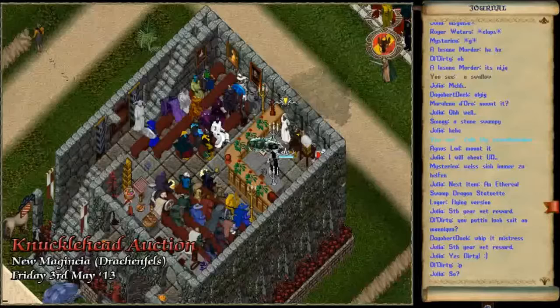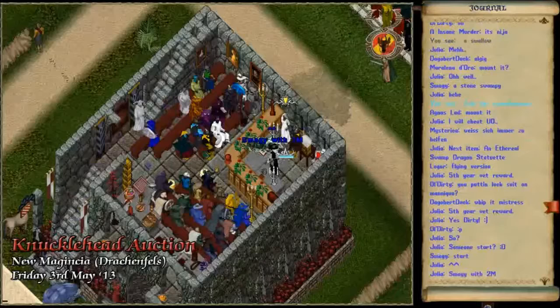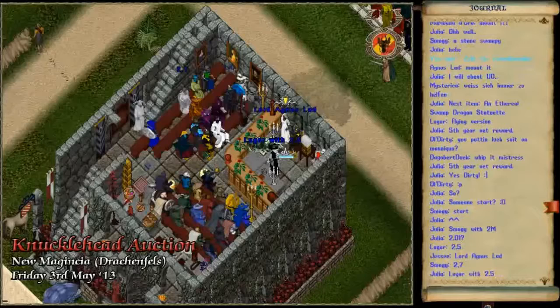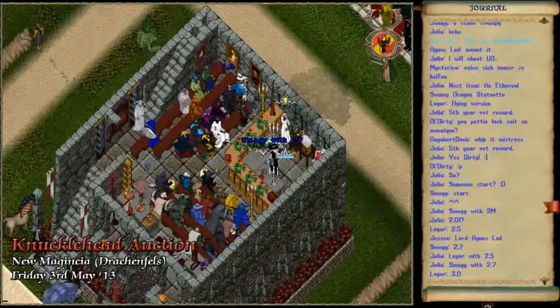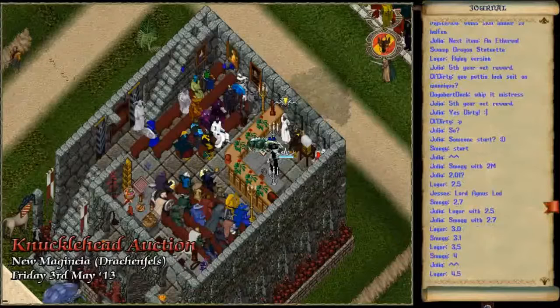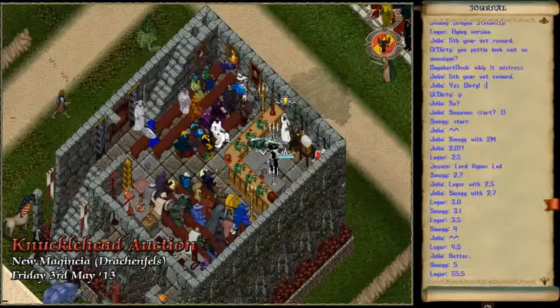Oh, Smoggy's starting there at 5 million. Sorry, 2 million. And it's up to 2.5. 2.7. And 3 million. $4 million. My prediction, I said 5 at the start, was that it would sell for 5, but it's already at 5 now. 5.5, or 55.5, I think that's a mistake.